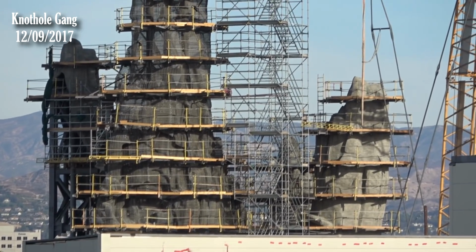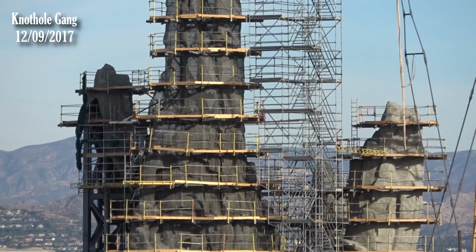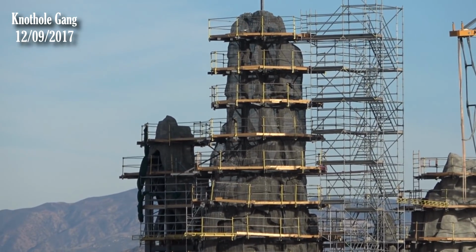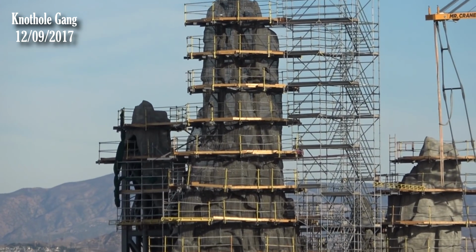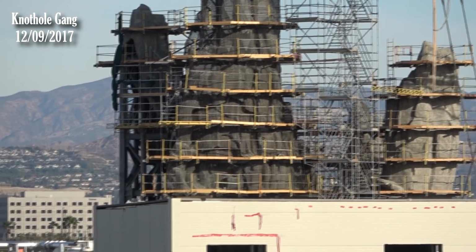Just kind of take a look. Like I said, I don't see anything new. It looks about the same. There's concrete on the far right peak, but the rest is still mesh. You can still see through it. It's still transparent, which means they haven't done much with regard to additional layering there.